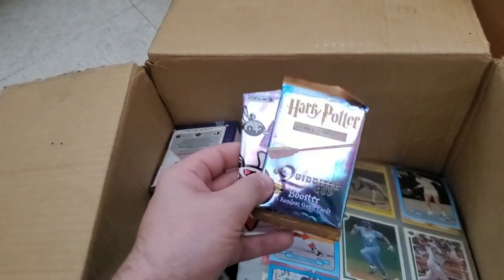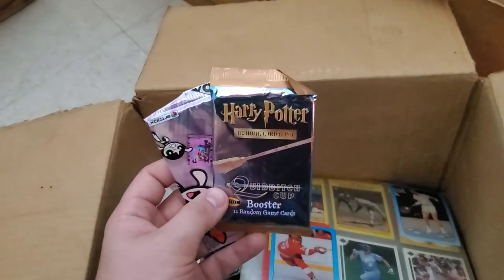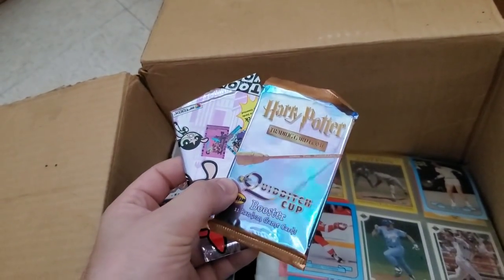Oh, lights went out. Sorry about that. The storage unit has an automatic light, so if you're not walking in the hallway, the lights go off because it doesn't think anybody's in here. But yeah, lights went out on us.